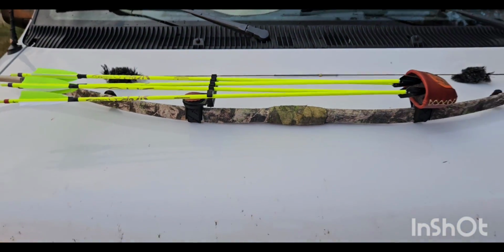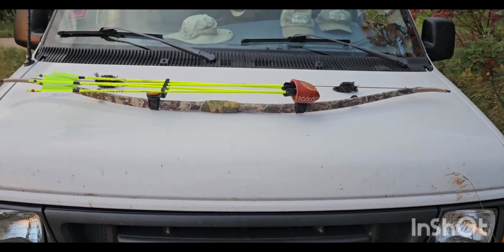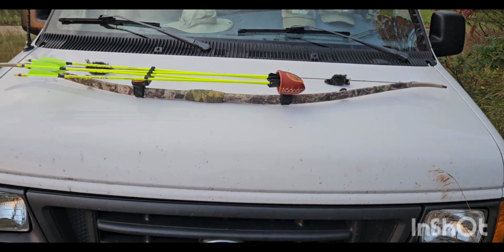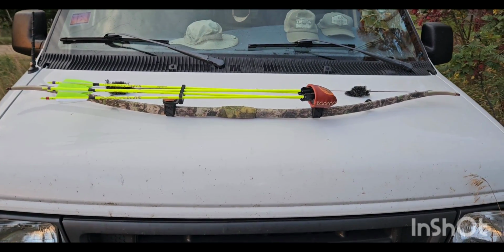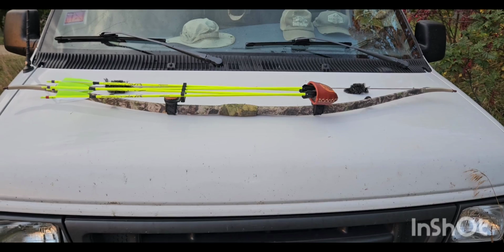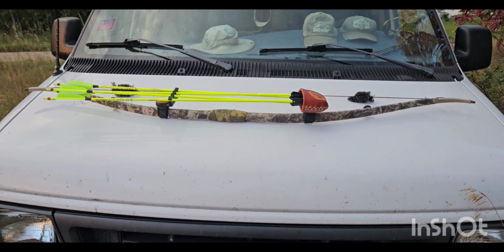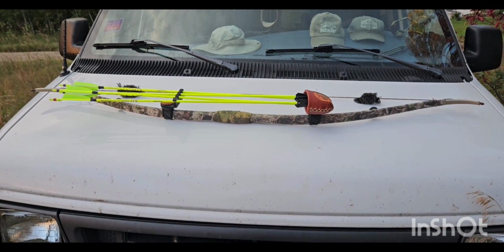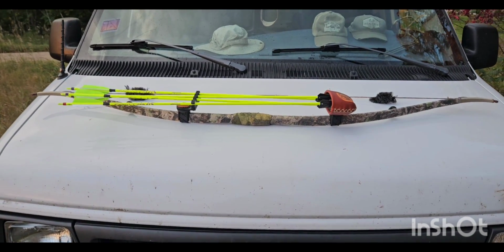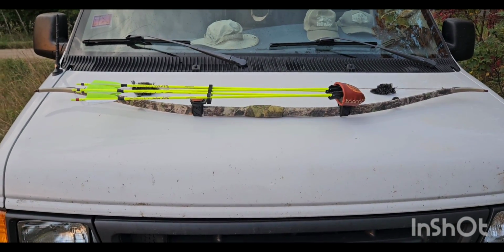We are where I have accepted the challenge of deer hunting, or bow hunting, period, with a vintage Ben Pearson Strato Jet. They came out in 1958. Whether or not this one's that old, I don't know, but I'm gonna say yes.